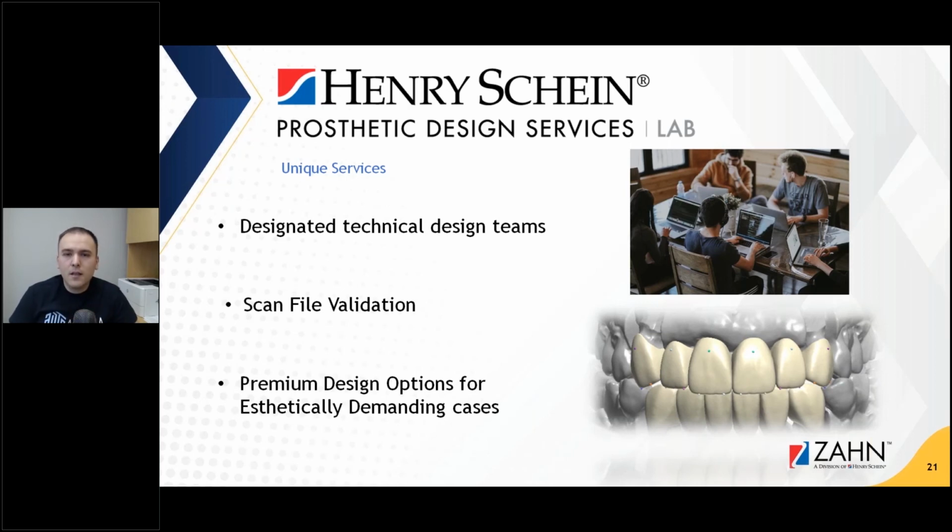So that's great. Scan validation is a great clinical tool, which I will touch on in a few slides, but this will actually be an added value for you as a lab to the dentist, and I will speak about it a bit later. Premium design options, that's obviously, the way I look at it, is like a two-tier system.